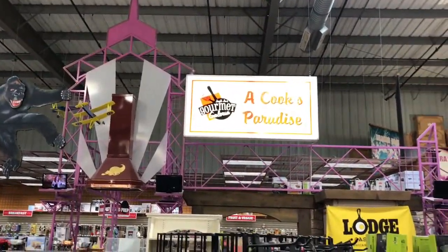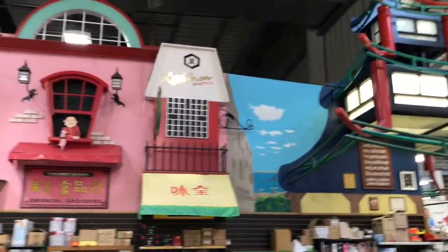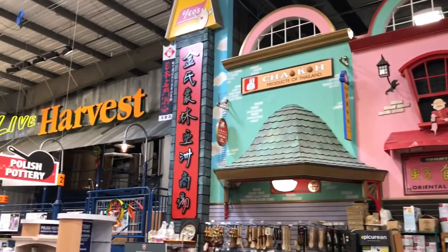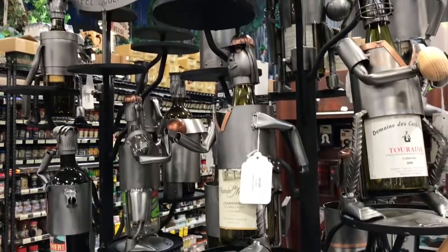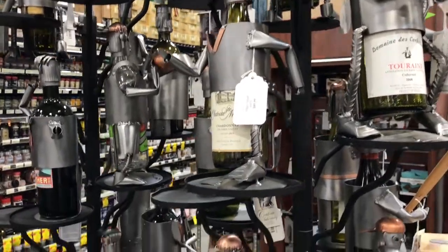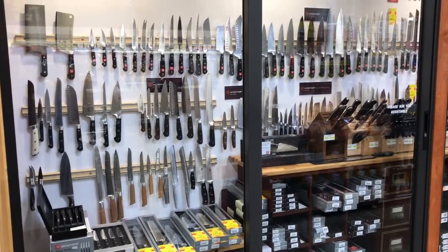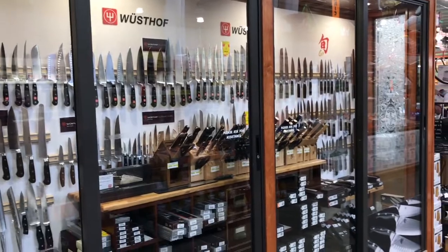There's a large section in the back of the store with different kitchenware. You can get pots and pans and cast iron and all different sorts of cookware. These are steel sculptures. They're artwork for your wine bottles. They do sell high-end cutlery. They do keep that behind glass, so you will have to ask for assistance to look at some of that.